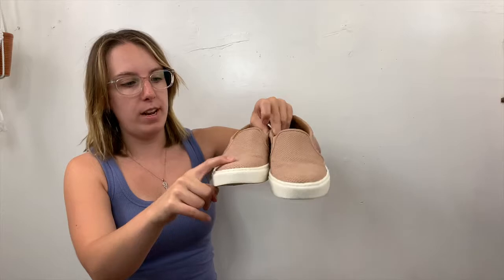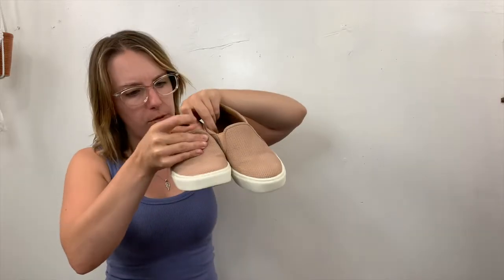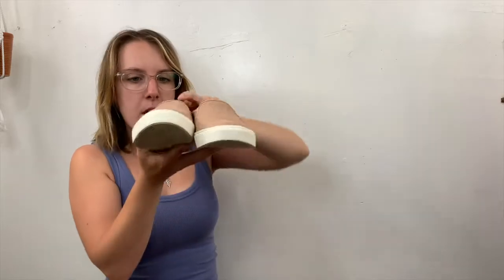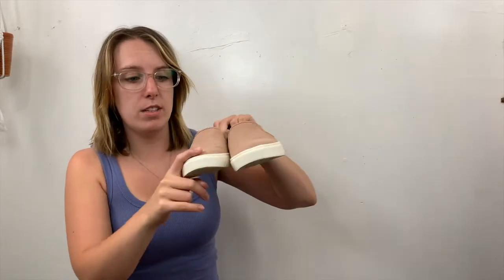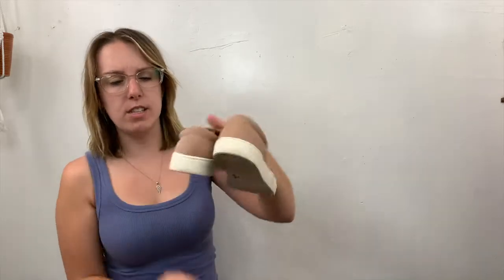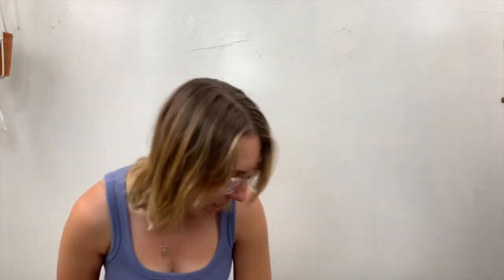They're a perforated leather or pleather. I'm not sure if they're real leather or not. No, they're pleather. So they are really cute though. They're a sort of pinky tan color. And then they're just a slide-on Van style almost. Really easy to wear. Go with pretty much anything, especially if you're looking for a shoe that kind of disappears and you don't really notice it.